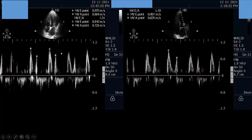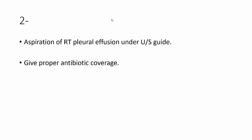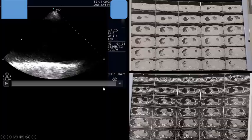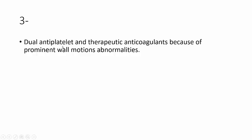Despite giving the fluids, still no restrictive pattern, still E more than A. That means you are not going into increased left atrial pressure. We aspirated the right pleural effusion under ultrasound guidance at the same time. We gave proper antibiotic coverage because the patient has pneumonia. This is a repeat CT a couple of days after. The pleural effusion decreased a lot after aspiration. We gave dual antiplatelet and therapeutic anticoagulation because of the prominent wall motion abnormality we saw in the echo, and the cardiology team agreed, and they are not proceeding with any intervention at the moment.